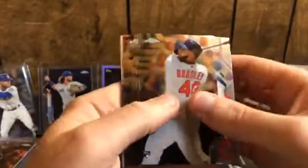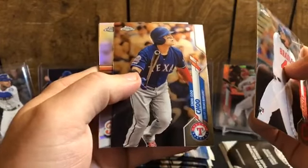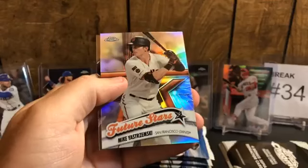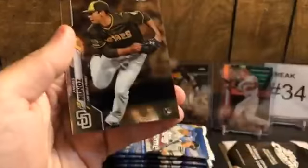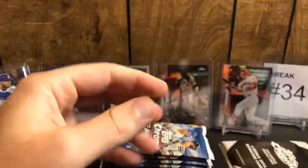Bobby Bradley, again, for Cleveland. Shin-Soo Choo, Rangers. Mike Yastrzemski, future stars, going to the Giants. And then Andrés Muñoz, again, going to the San Diego Padres.